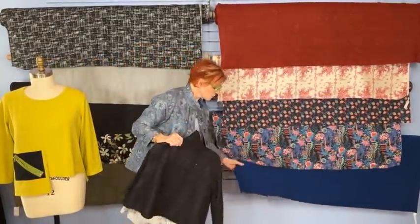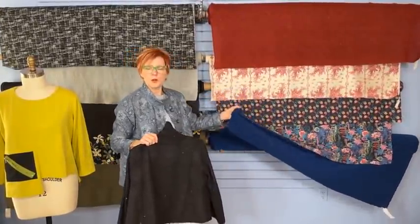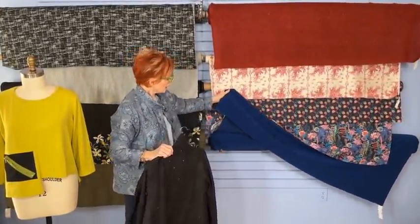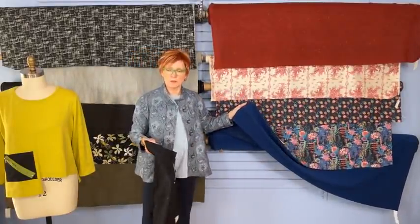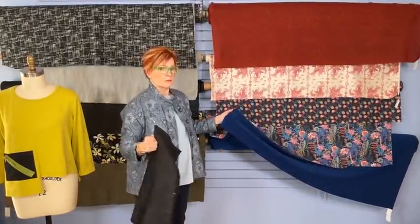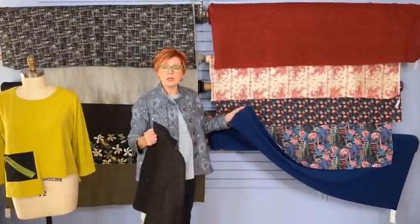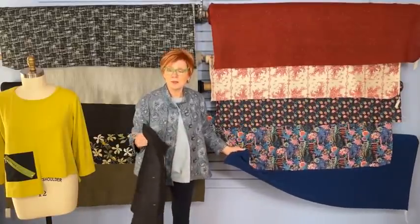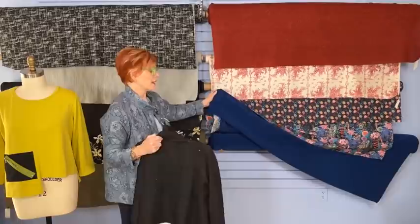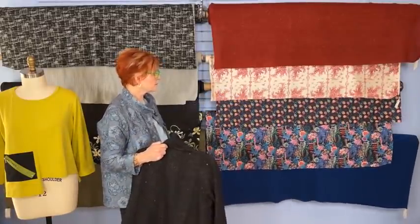I brought this blue sweater knit out because it is such a beautiful quality, and I love the color. And it could be the sweater knit for almost any of these that I've shown. It could be the Liberty t-shirt sweatshirt, it could be the Pearl, it could be a Quincy, it could be a Sterling, it could be an eTee. I think it could be a Chicago jacket, it could be almost any pattern that I've talked about today.